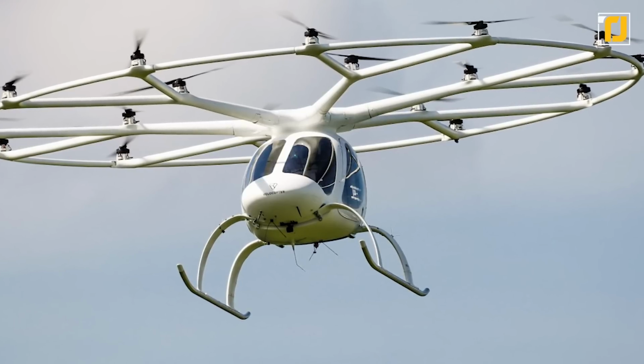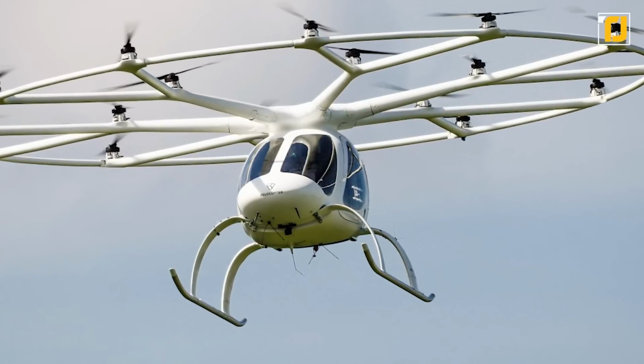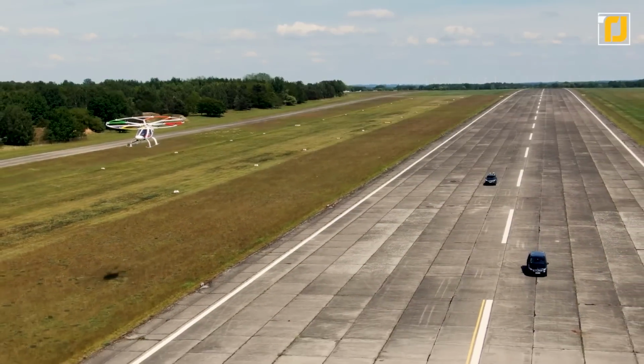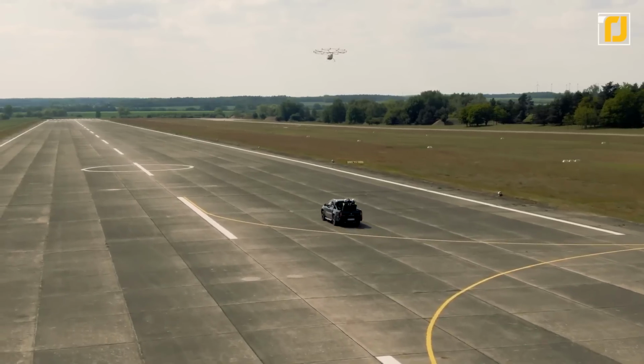18 fully electric rotors provide plenty of get up and go to propel the VOLOCOPTER through the sky, but thanks to some clever German engineering, remain incredibly quiet at the same time.